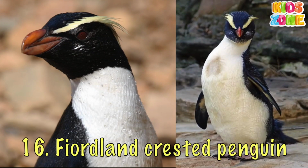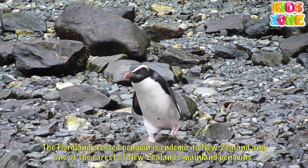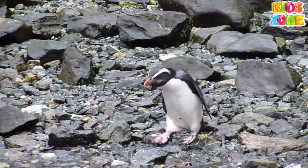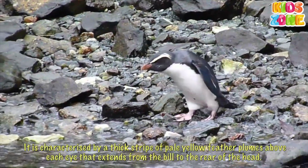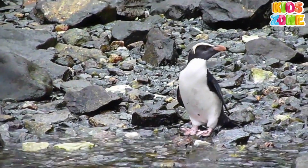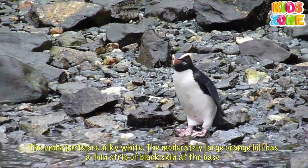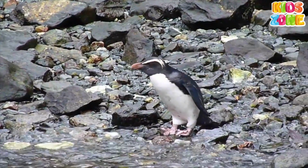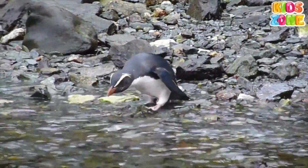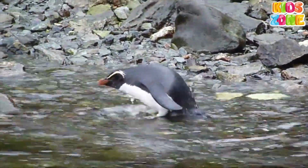Fiordland-crested penguin. The Fiordland-crested penguin is endemic to New Zealand and one of the rarest of New Zealand's mainland penguins. It is characterized by a thick stripe of pale yellow feather plumes above each eye that extends from the bill to the rear of the head. The underparts are silky white, and the moderately large orange bill has a thin strip of black skin at the base. The eyes are brownish red, and feet and legs pinkish white above, and blackish brown behind and on the soles.